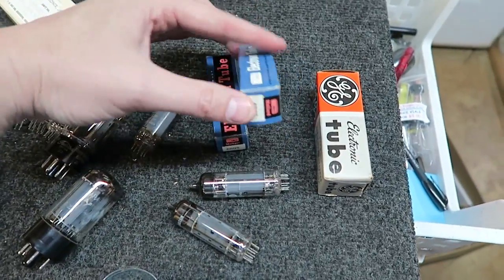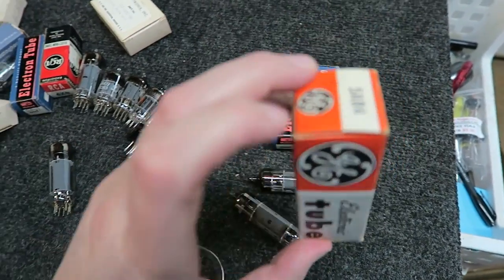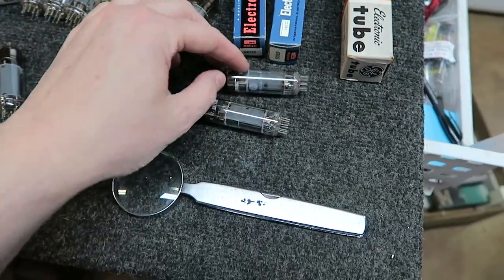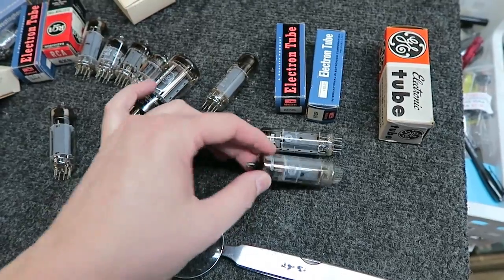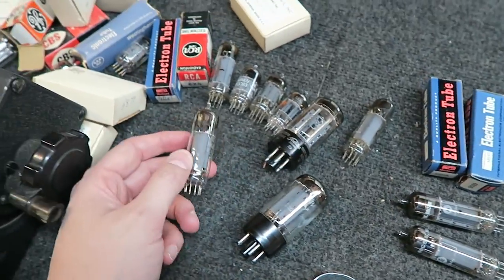Some brand new in the box 6BQ5 tubes I picked up. A GE 5AR4 here. Let's see, a couple made in Great Britain EL84s I found. A Mullard EL84, a couple other EL84s.